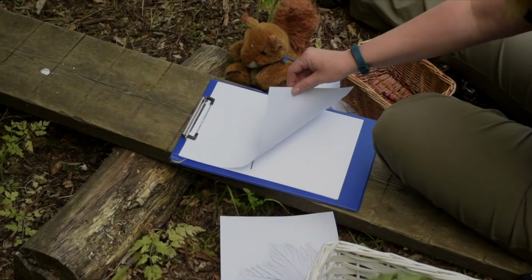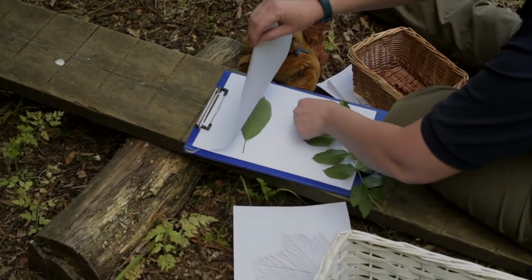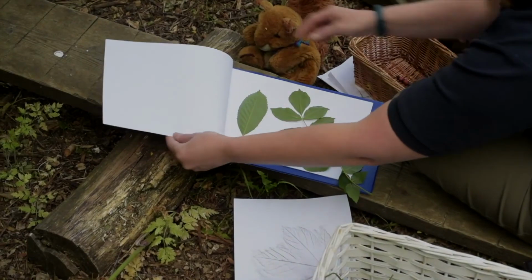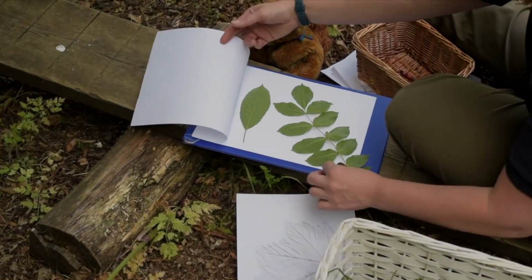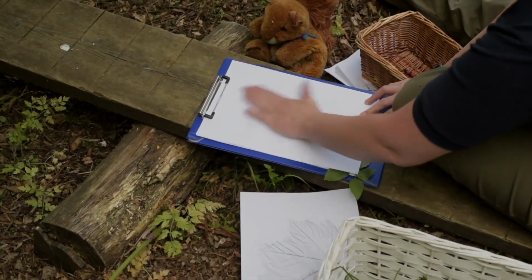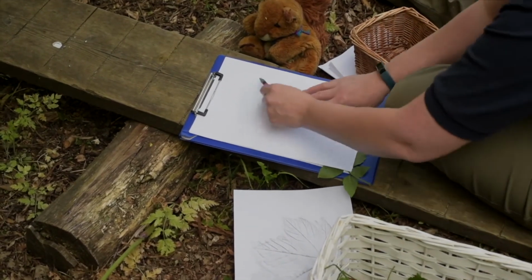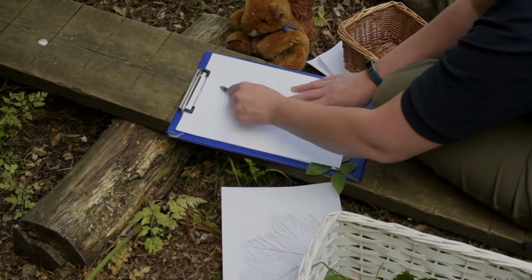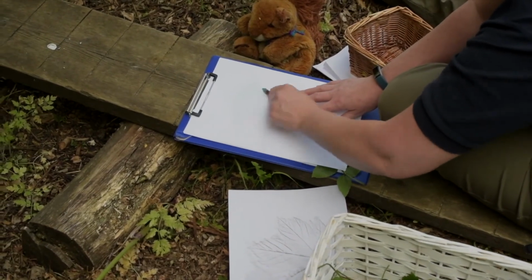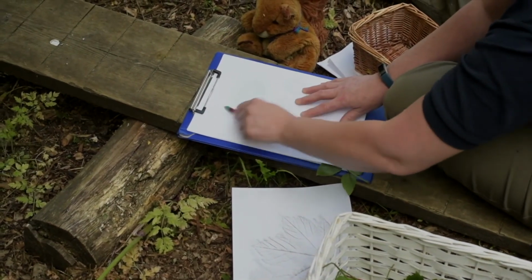I'm going to try with some other leaves as well. I've got some ash leaves here. I'm going to pop those in. Now I've put them so they're not touching each other. I want to be able to see the outlines of them. There we go. I'm pushing the paper down so it's touching the leaves. Right, now I'm going to choose a colour. Let's see how this green looks. It's not very dark, but you can see it. Wow, look at the outline that you can see from these cherry leaves.